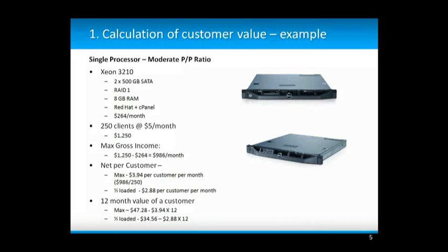It sets up customer acquisition and why it's important to understand the economics behind it. We chose a very simple model here: a basic Dell server using a standard Xeon processor, Intel's first 4-core processor. Assuming a couple of 500 gig drives, RAID, some RAM, a standard operating system and control panel, today you can pick that up for about $264 a month. If you assume a customer density of about 250 clients on that server at $5 a month, again just made-up numbers as an example, you get up to $1,250 in gross income, right?